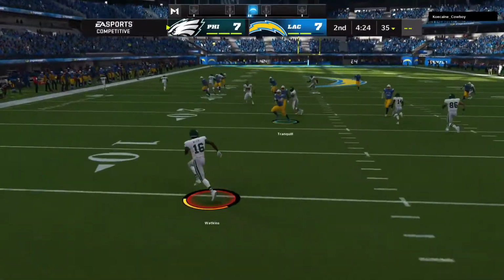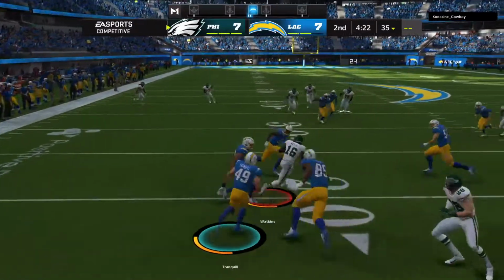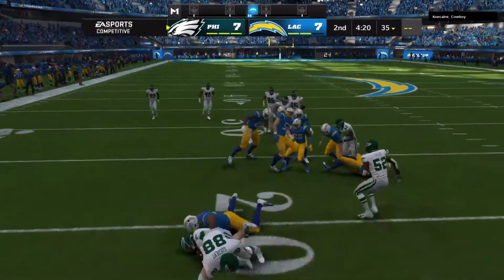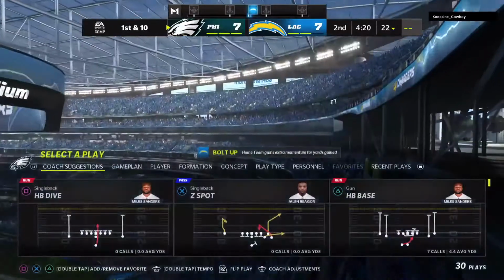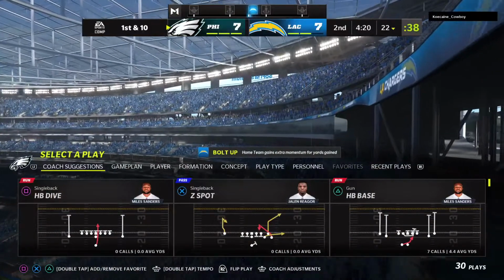And this is going to be returned from the middle of the end zone. And he returns this to the 22, at their own 22-yard line.